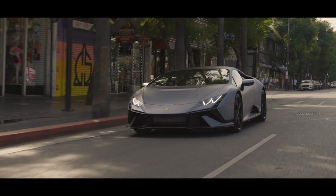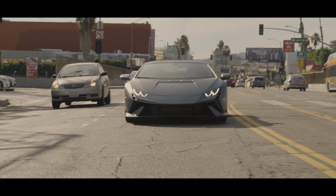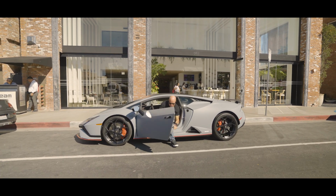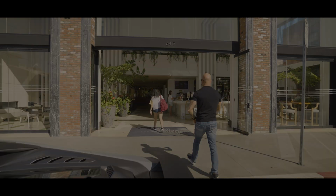This Lambo really is a masterpiece, and what better place to capture it all than the home of other masterpieces like Fast and Furious, Ford versus Ferrari, Speed, Bullet, and so many more. Our first stop, Dream Hotel, right here in West Hollywood.